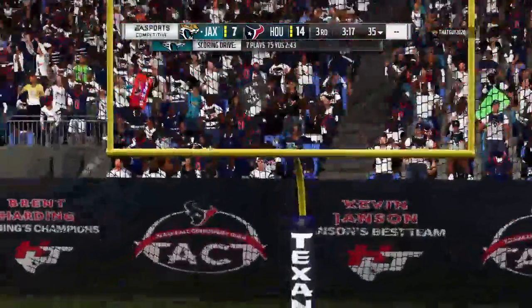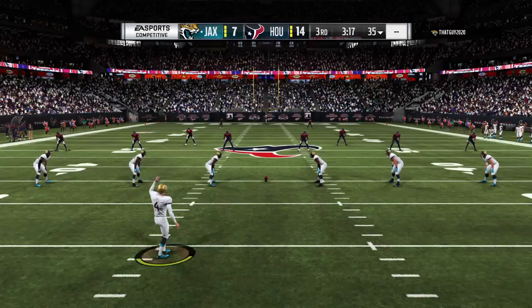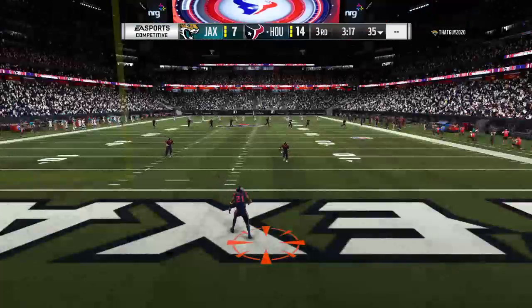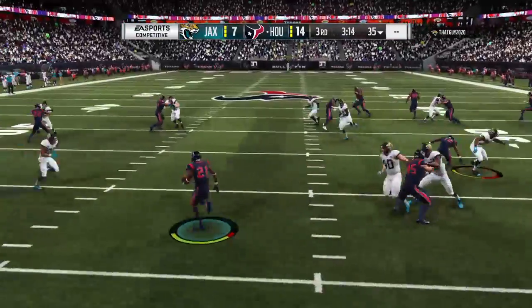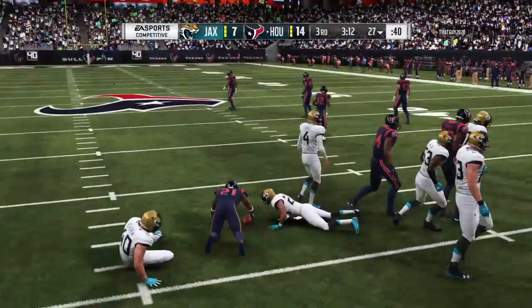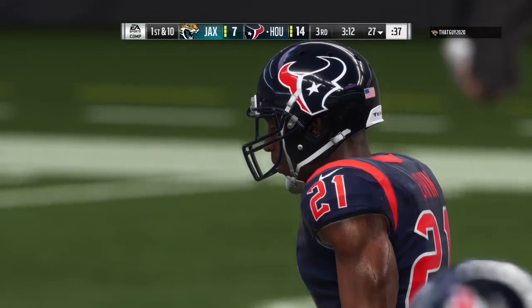Extra point tacked on by Lambeau, and that'll make our score 14-7. Here's Lambeau out to kick this one away. That'll be taken in the end zone, and he'll wind up getting an extra couple yards here for his trouble as he'll bring this one out to the 27. So here's the Texans offense now.